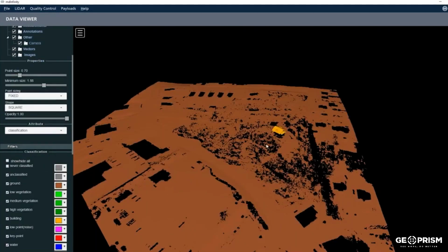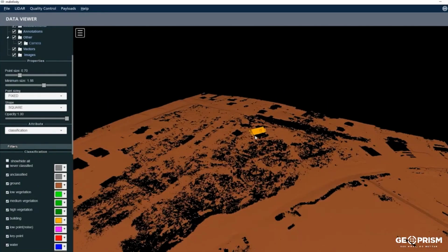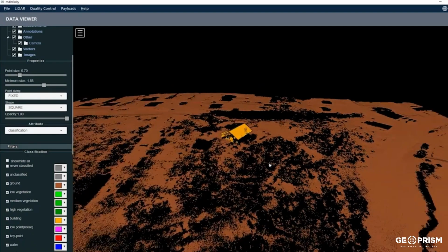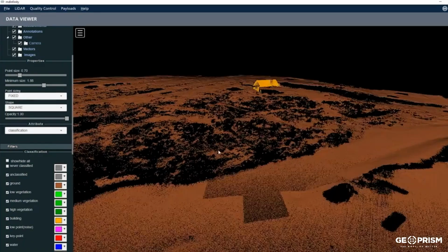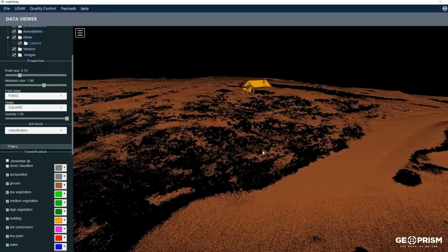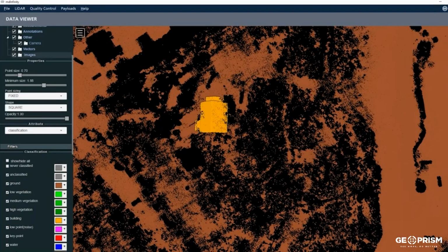Now we can actually see the ground, as well as there was a house in there too. So anyway, just to give you an idea of the coverage of what we're able to do within the vegetation. And then another way we could look at this, I'm going to turn the vegetation back on, and we're going to do a quick profile.